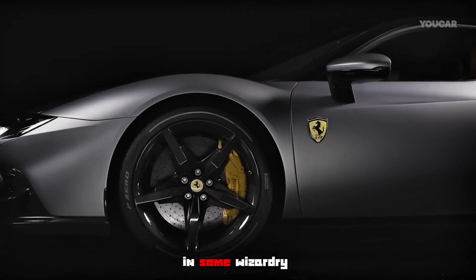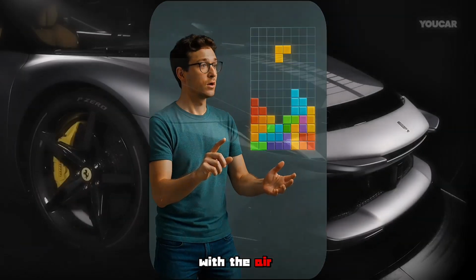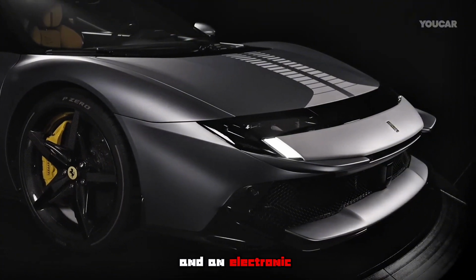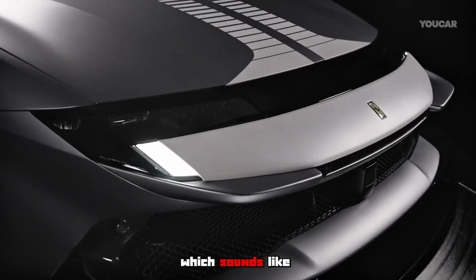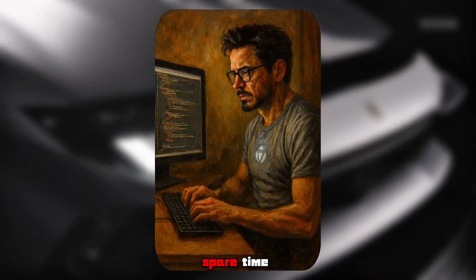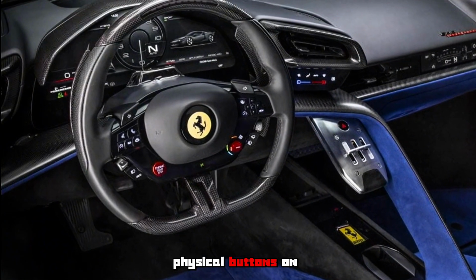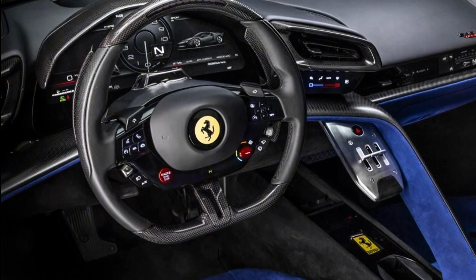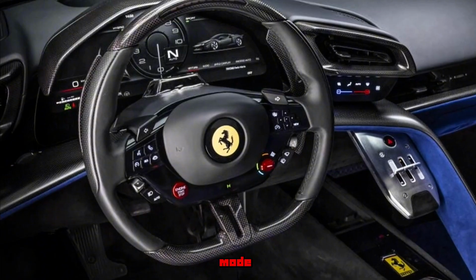Ferrari also threw in some wizardry. Active aero that shifts around like it's playing Tetris with the air. New suspension tuning, and an electronic brain called the Ferrari Integrated Vehicle Estimator, which sounds like something Tony Stark coded in his spare time. And finally, hallelujah, the return of physical buttons on the steering wheel. No more accidental windshield wipers while trying to change the drive mode.